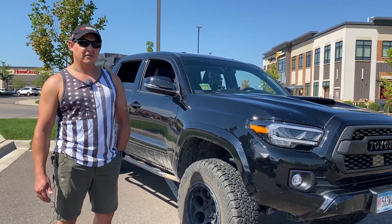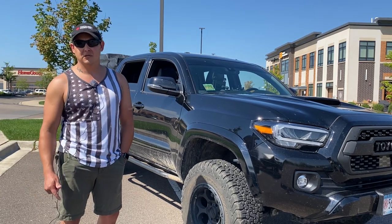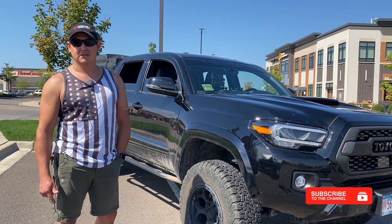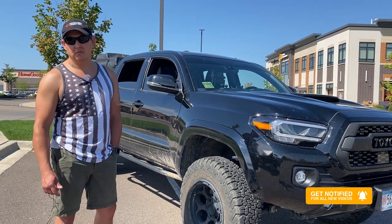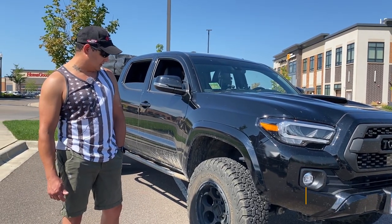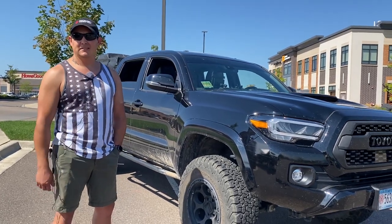Got lucky when I bought it, got the 6-speed manual transmission, had the full LED light package already stock, so a lot of things I didn't have to do. Running the BFG KO2s in 275/70/17 with the KMC 541 Dirty Harrys. So that's about it.